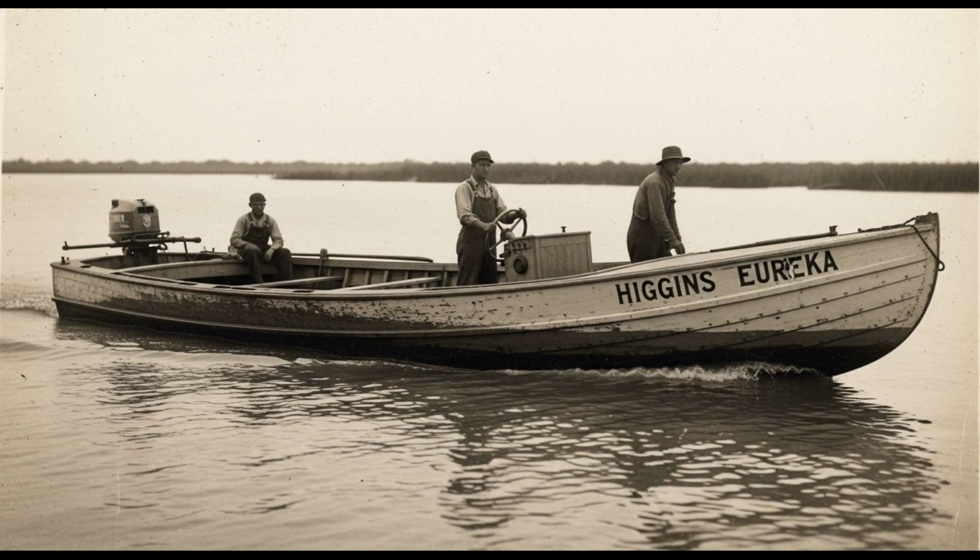By 1926, Higgins had perfected his design, which he called the Eureka. The name came from the moment of discovery when a foreman accidentally built a hull with a concave aft section, solving the cavitation problem that had plagued earlier designs.